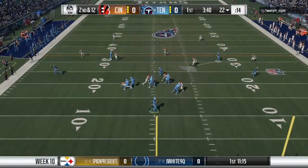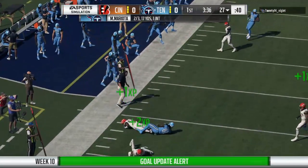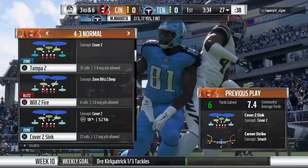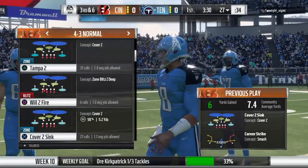Second down, Mariota. Smith catches left side. And they'll bring him down at the 27-yard line. 6 yards is the pickup, and that'll lead to a third down.